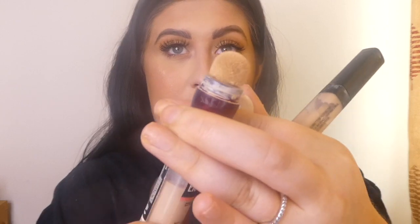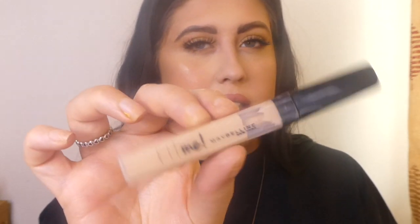I love the applicator once again, and you can twist it to get more product. I just love the thought process of this. It's so perfect and easy, but the coverage is insane. It's so good. Another concealer from Maybelline is their Maybelline Fit Me Concealer.